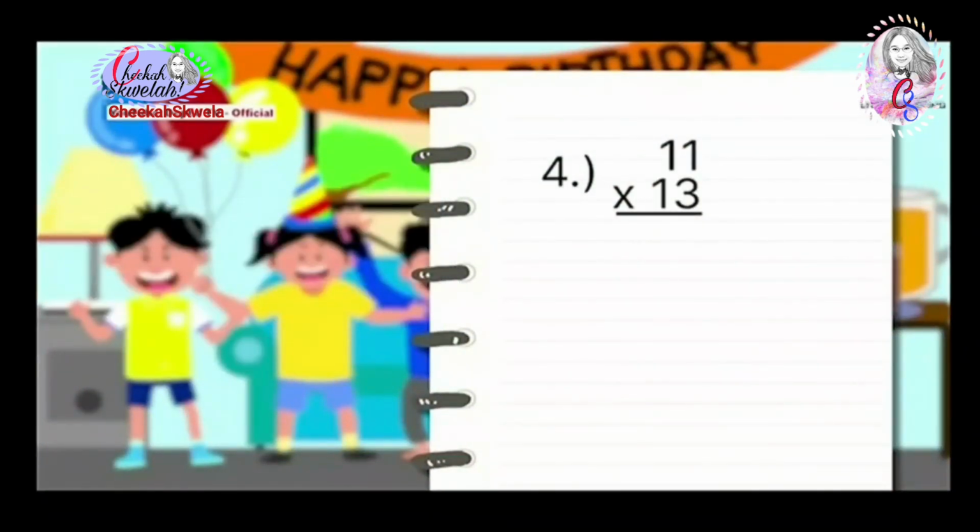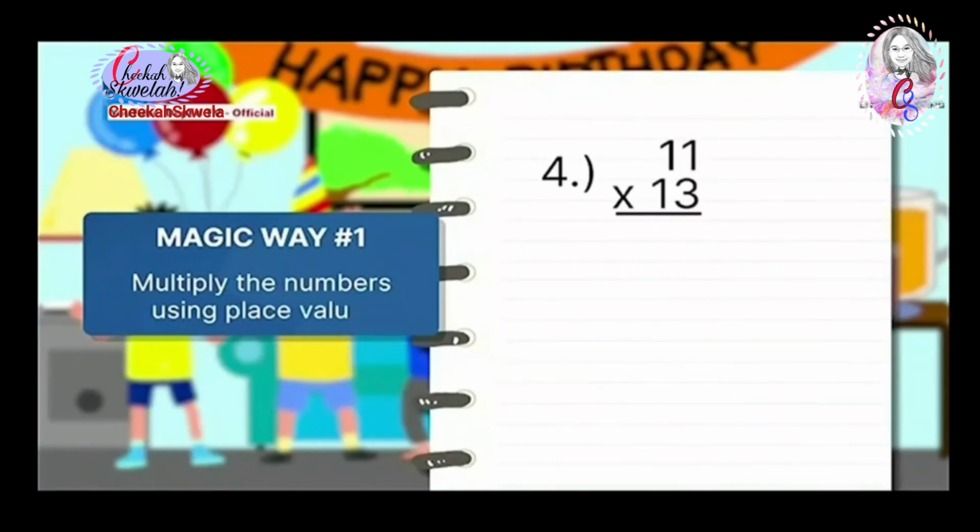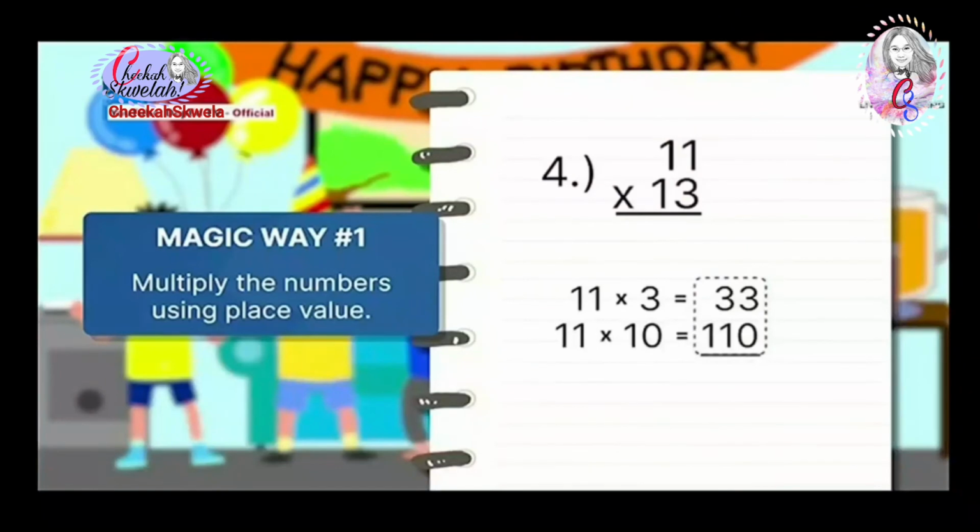Number 4. 11 times 13. Magic way number 1. Multiply the numbers using place value. Multiply mentally the multiplicand by the ones in the multiplier. 11 times 3 is 33. Multiply mentally the multiplicand by the tens in the multiplier. 11 times 10 is 110. Add mentally the partial products. 33 plus 110 is equal to 143.